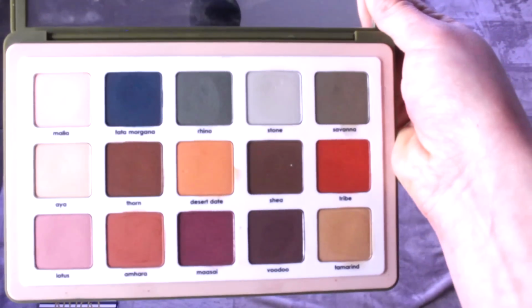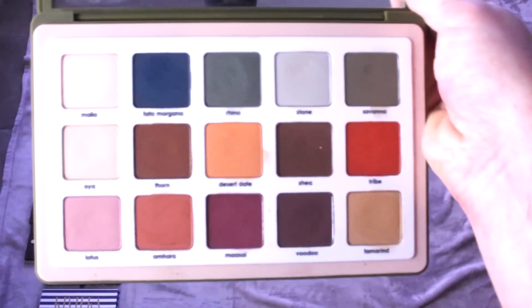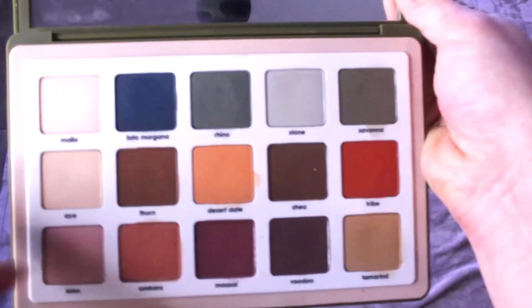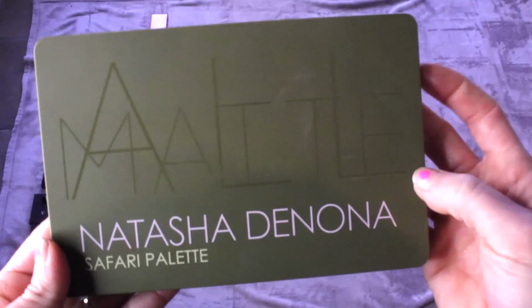I do have a video where I am reviewing this palette, so I'll leave that linked for you guys, but essentially this top row, which I was super excited about, takes a lot of building up to get any sort of pigmentation, and the rest of the 2 rows I feel like just muddied together and don't perform very well. So unfortunately this was a big miss for me.